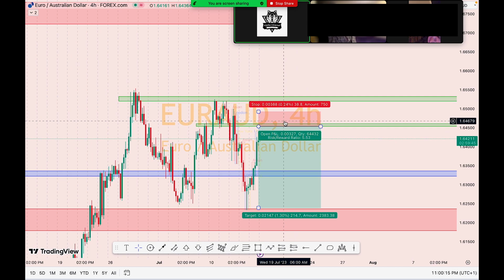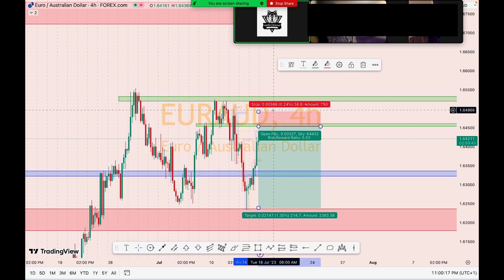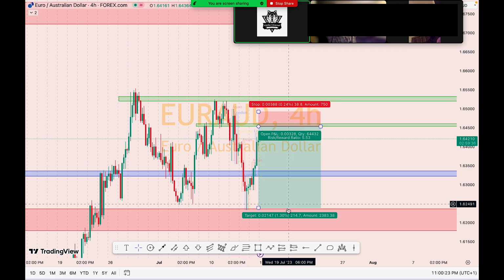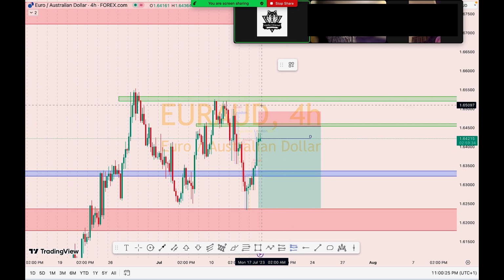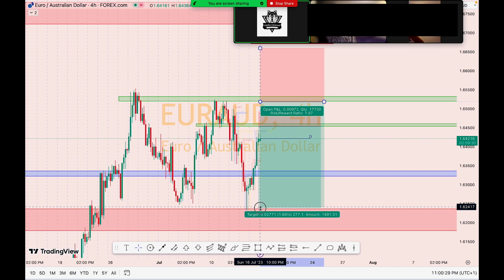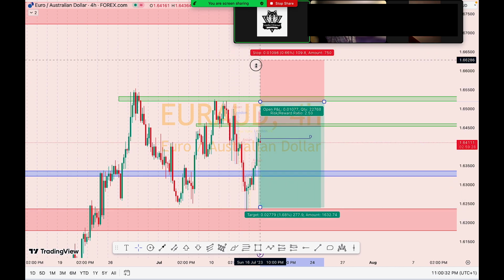And let's say that this plan does not work out and we see price take out the stop loss, then I'm interested to see how price reacts over here as well. Say that we have another sell entry right here around this area. Let's see how that's going to be like, with the stop loss slightly above here.